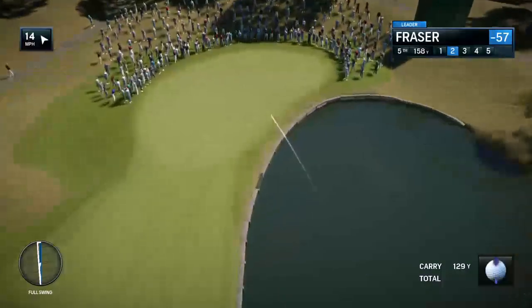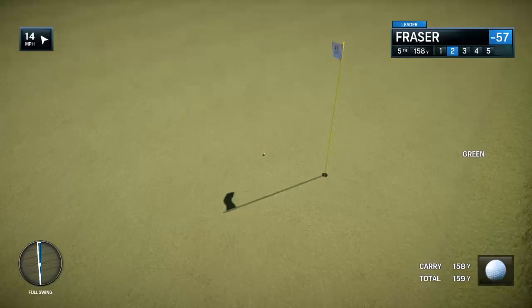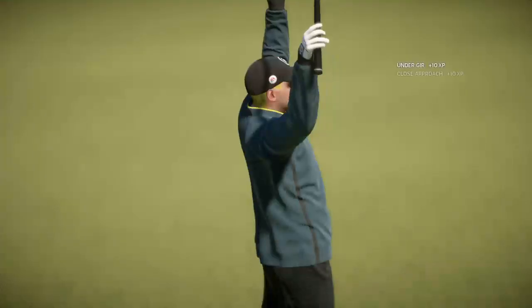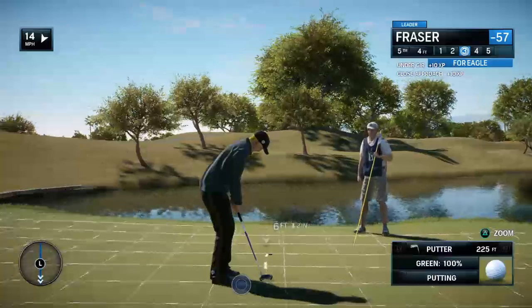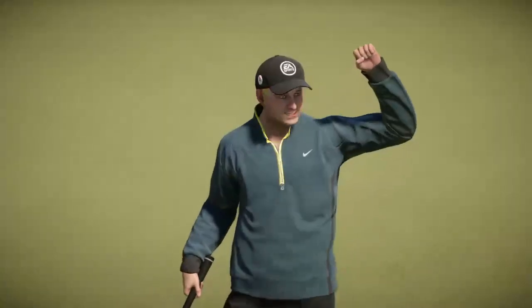Appears to be a smart shot, Frank. Yeah, no problem here. That's going to fly all the way. Couldn't have done much better than that. An eagle is very possible. Really solid stroke.